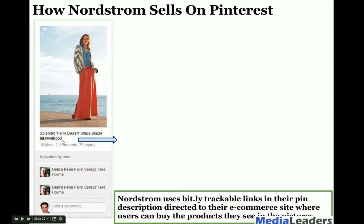It's important to note Bitly's no longer work in Pinterest. So what I taught you on previous videos, they work in Facebook, they work in emails, they work all over, but unfortunately you have to put long links now. So it's important that I show you this because if you put a Bitly, people click on it, it no longer works.